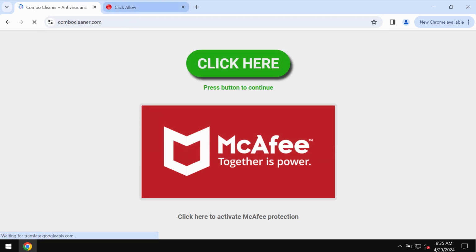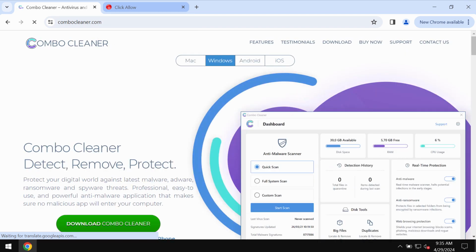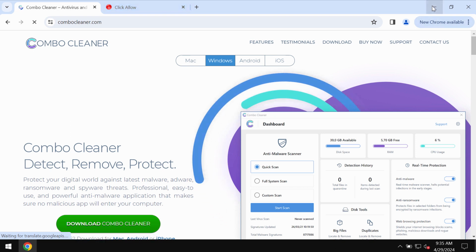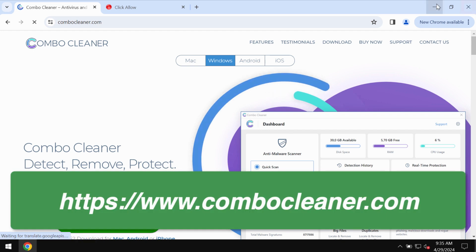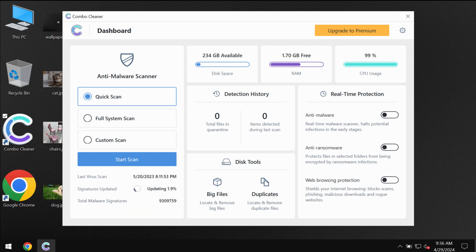I recommend you to additionally examine your system with Combo Cleaner, and you may get it on the page combocleaner.com. Use this green download button, install the application, and start carefully researching this system. Combo Cleaner will help you to detect and remove other infections.